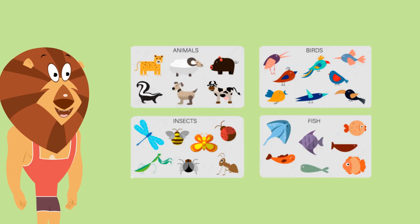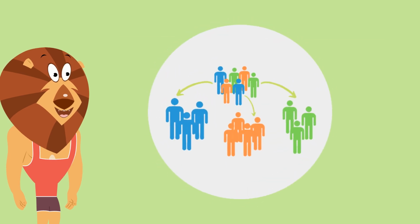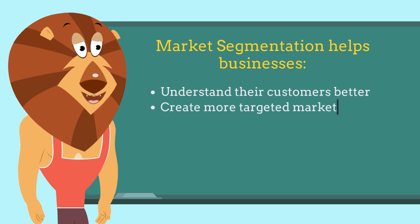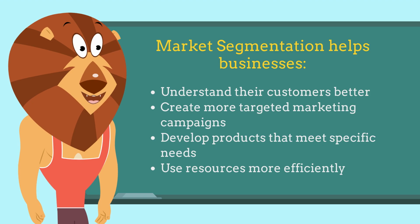Today we're exploring the savanna of market segmentation. Market segmentation is like dividing the animal kingdom into different species. It's about breaking down a broad market into smaller groups of consumers with similar needs or characteristics. Why is this important? Well, segmentation helps businesses understand their customers better, create more targeted marketing campaigns, develop products that meet specific needs, and use resources more efficiently.